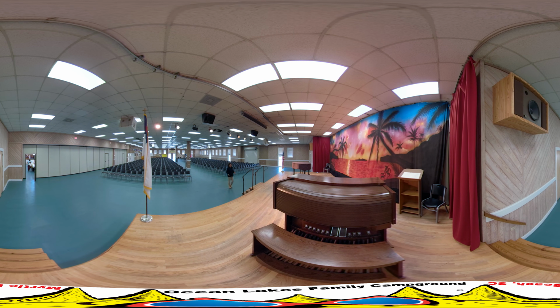The Recreation Center here at Ocean Lakes Family Campground is the heart and the hub for many of our activities and events in the campground. We host a church service every Sunday. We also host groups and rallies and big shows with top bands. So whether it's coffee and news in the morning or bingo at night, the Recreation Center has a little something for everybody. Or you can come pick out a piece in our ceramics class.